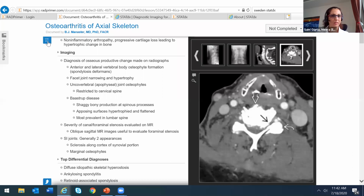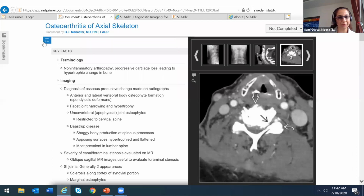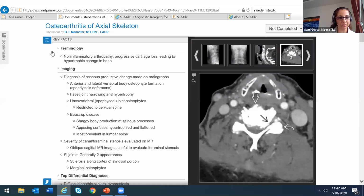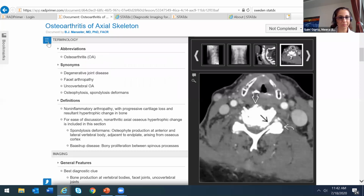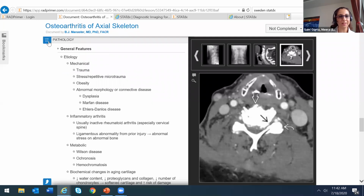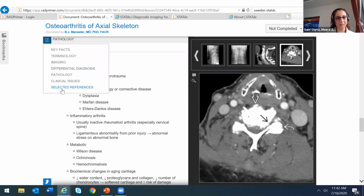On the bottom, just going back to the reading topic, on the top left, there is a blue bar, and that is kind of like a table of contents for that reading lesson. It starts out with key facts, and I can just keep scrolling down and reviewing the different topics. Always at the end are references.